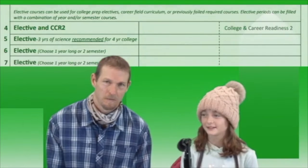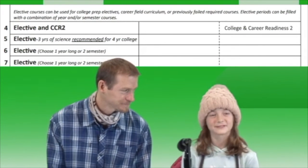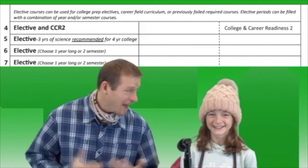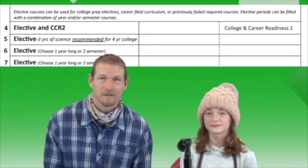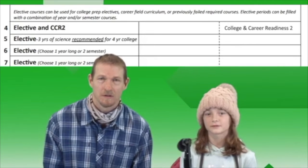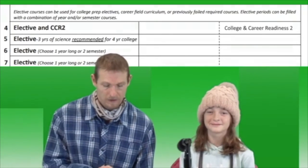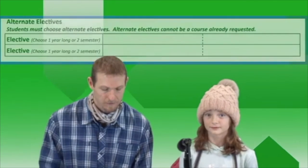And then we'll have a chance to pick elective classes. What are elective classes? Take a guess at what an elective class is. It's a class. That's right, it is a class. It's a class that's basically of your choosing, something that isn't necessarily required for graduation, but gives you a chance, again, if you want to distinguish in a certain area, you can. Why take an elective class? You'll also be asked to pick an alternate elective, just in case you don't get your first choice for electives.